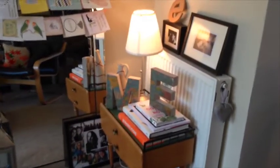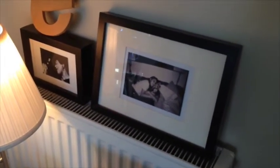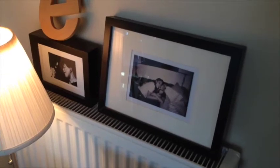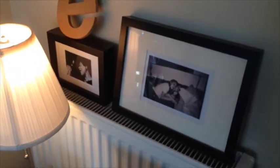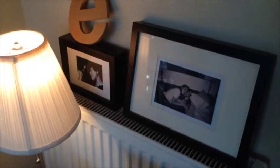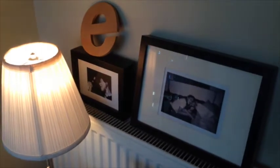But I'm going to show you a little bit more of this area. So over here I've got some photographs. That one there is actually after I did a show at the Bloomsbury Theatre in London years ago when I used to dance. But it's a really happy memory, and it's of me and my sister having a celebratory hug on the sofa at home. And next to that I've got, it's just a postcard actually, framed of Ella Fitzgerald.